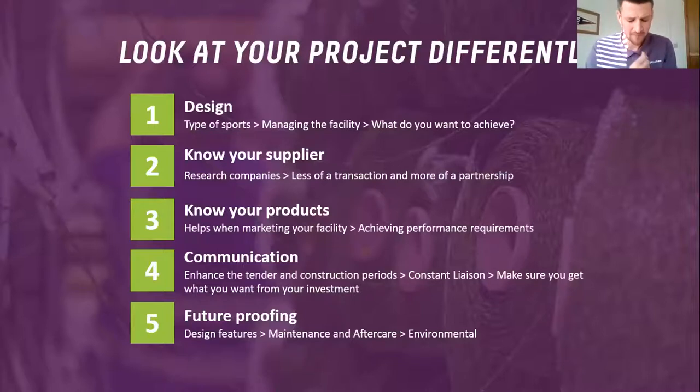Maintenance and aftercare. Is it in place for your project? Environmental innovations, whether it be LED floodlighting, new drainage systems, different infills. All of this can help future-proof your investment. We're happy to discuss any potential innovation developments and tie into any future works on campus to make sure that your project is the most economically beneficial and lasts as long as it possibly can.